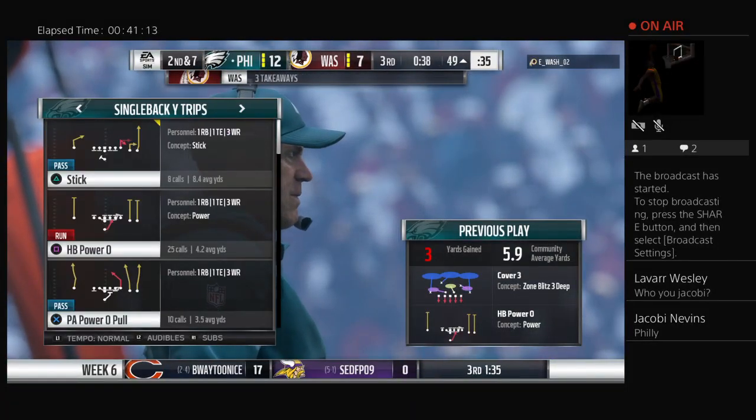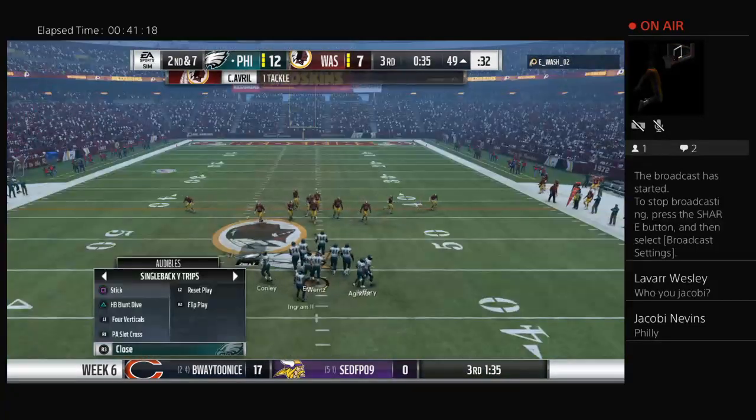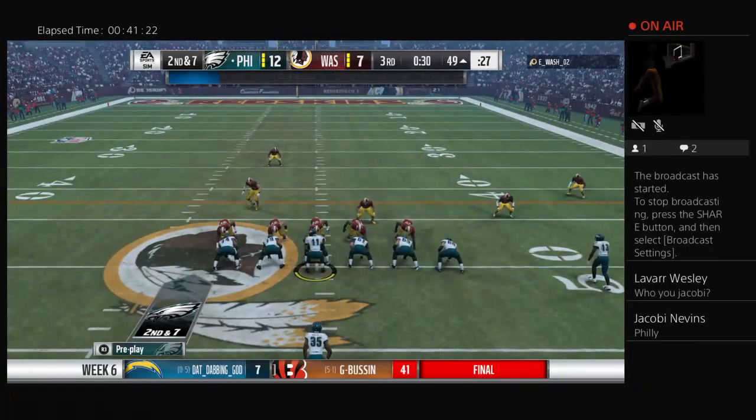Give him 3 on 1st down. It'll set up a 2nd and 7. See if they stay on the ground for 2nd down. Possible run anticipation here as the D-line sandwiches together.